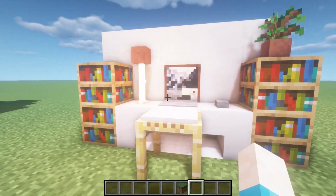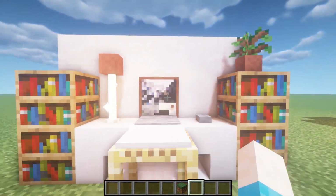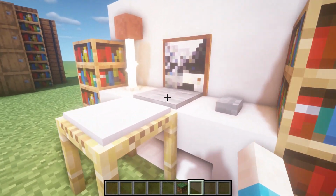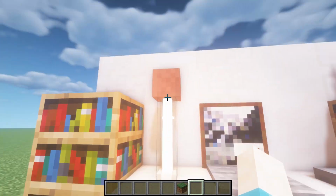Next up here is another little computer design, more of a modern one. Some bookshelves on the side. On top we got a pot with a sapling, scaffolding with a weighted pressure plate on, quartz stairs, and then a quartz slab in the middle, stone pressure plate, stone bottom, painting, end rod here with a pot on top.